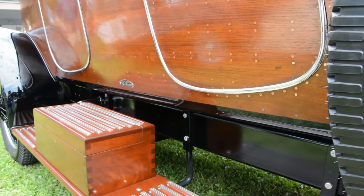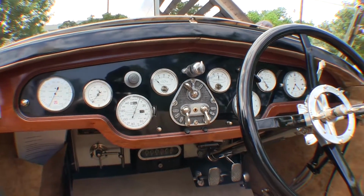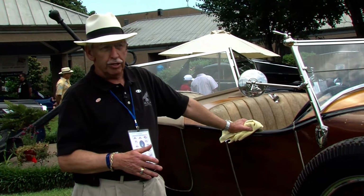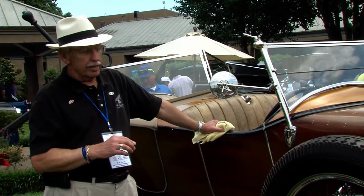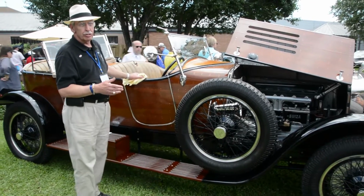The running boards are all wood, the dash is all wood, and this car is quite complicated to drive. When I started up this morning, there's 18 things you have to do to start this car. And the first thing you want to make sure that you do is that you don't overflow any gas out of the engine, because if it drips down and it backfires, it can cause a little bit of a problem.